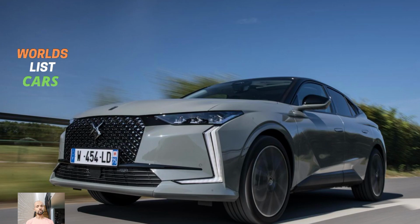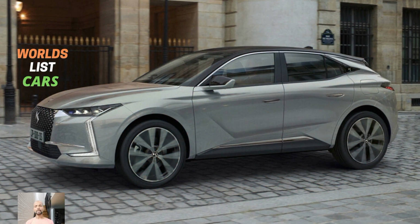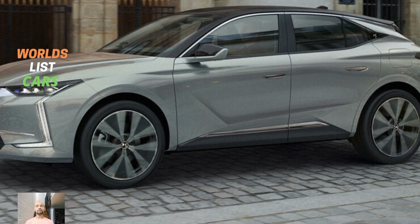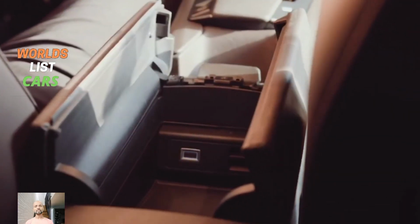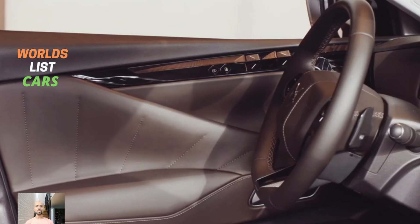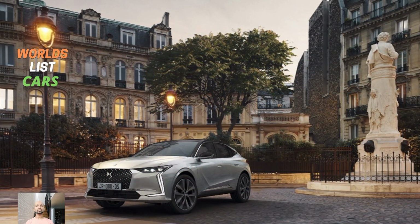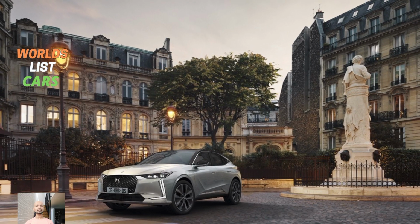And you can pre-order the La Première models until the end of July, but it won't arrive in the UK until later this year. After that, the rest of the DS4 range will come, including petrol versions with 129 and 178 horsepower and a 128 horsepower diesel engine.